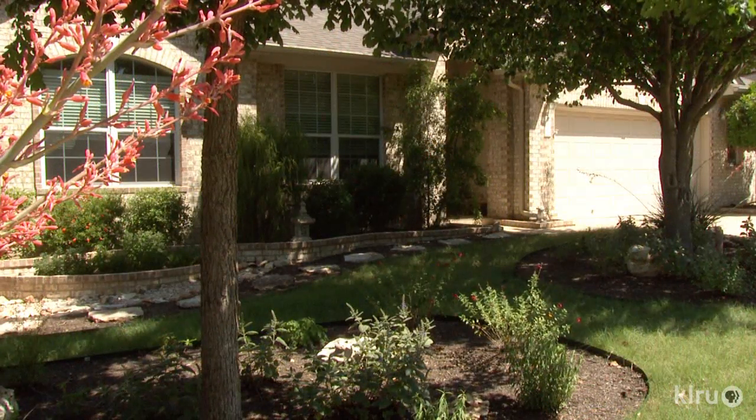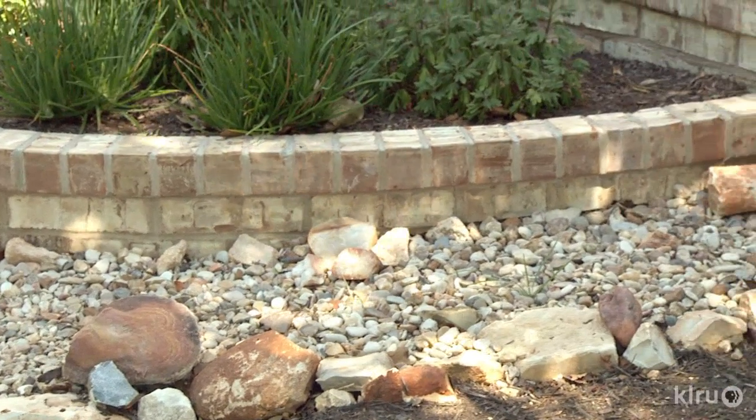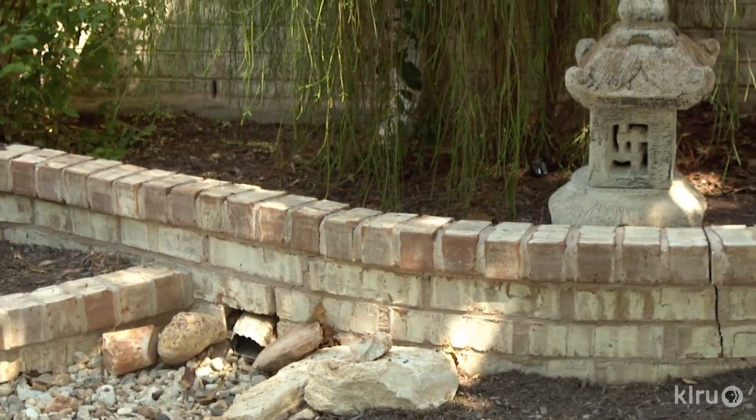And then I got the idea of flowing a dry riverbed around the outside of it. We have a downspout where all the rain water comes down, and it was just a natural to flow the rainwater around that with the dry riverbed.